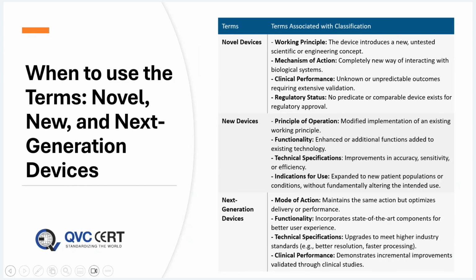Coming to the next generation devices, we have to focus on the mode of action. Their principle of operation, working principle, functionality, and technical specification in most cases remain the same. It maintains the same action but optimizes delivery or performance. For functionality, it incorporates state-of-the-art components for better user experience. Based on market feedback, vigilance data, and surveillance data, the functionality is improvised with a few modifications which do not affect the design at a huge level. For the technical specifications, upgrades meet higher industry standards, better resolution, and faster processing. So the technical specifications are updated on a regular basis.